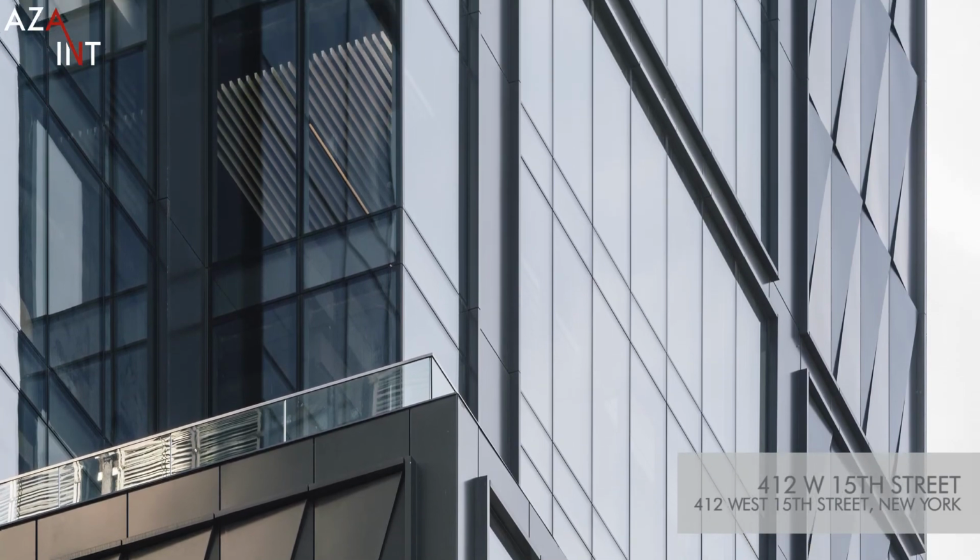Again, their ability to mock things up and very quickly show us those, send us different material choices. It wasn't just matching. They were very responsive in terms of getting us options, whether coatings or the glass.